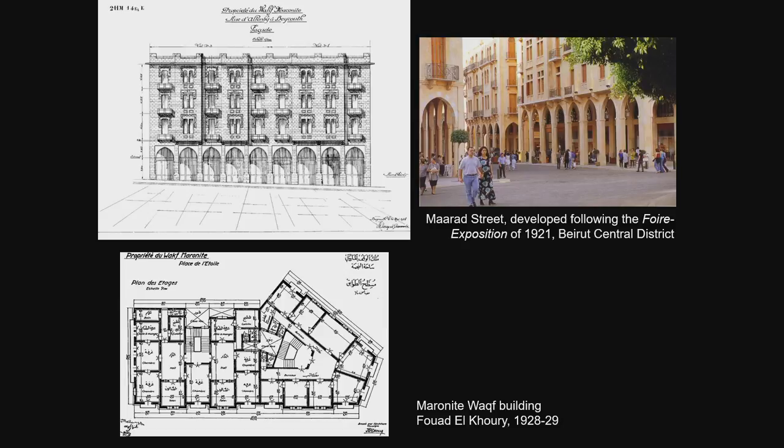And therefore, I thought it was important to show these buildings with archives of the time when they were built, because when Solidere did the reconstruction of the city center, they didn't bother to go and look for the archives of the existing buildings. And this way they had more leeway in deciding what to do with the buildings.